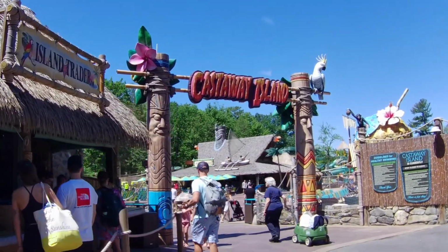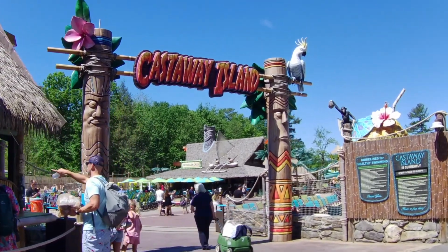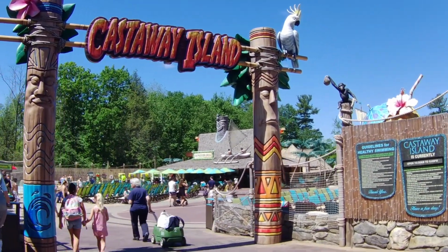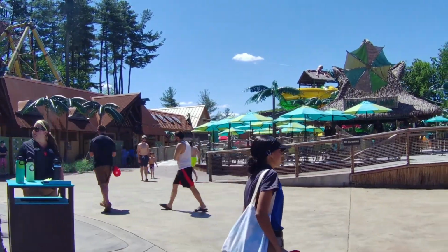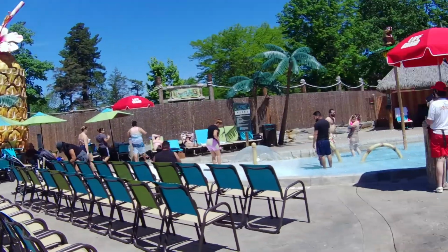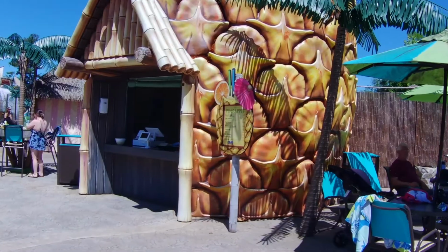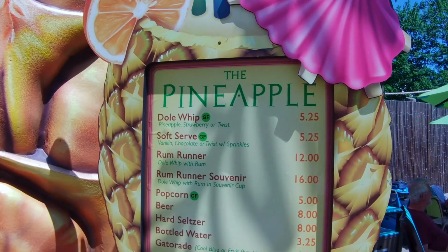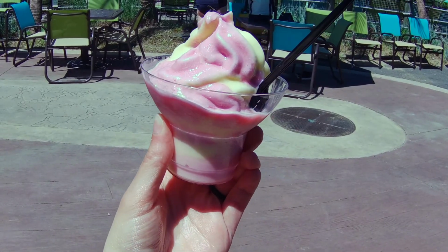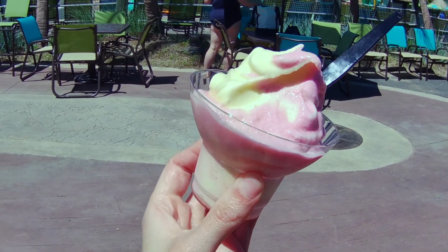Just a few steps from the log flume is Canobie's water area, Castaway Island. This has expanded quite a bit since the last time I was here, and now includes a little kiddie pool and what looks like some sort of wave pool. This is also the only place in the park where you can get Dole Whip, so of course I had to get one. I got the pineapple strawberry twist, the perfect blend of sweet and tart.